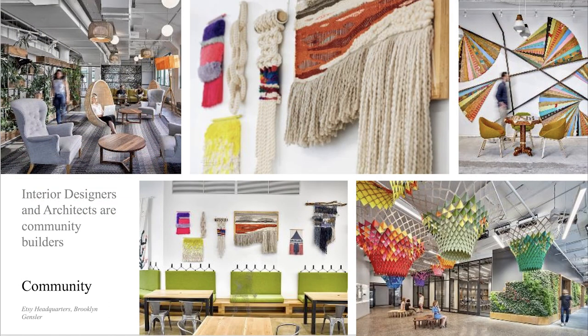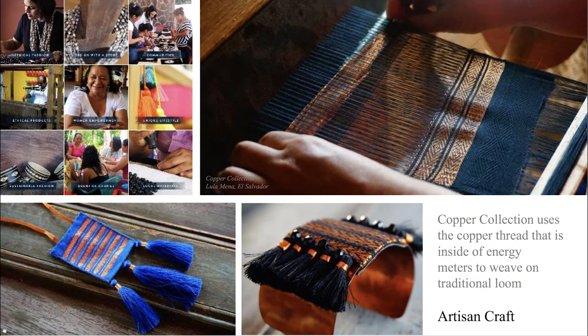Influencer number three is community. Gensler created Etsy's global headquarters, which is located in Brooklyn, by echoing Etsy's philosophy of sustainable craft and displaying interior designs with an importance on creating a sense of community. Each level has been imagined as a balanced ecosystem, and almost all levels feature a kitchen where workers are encouraged to recycle. And influencer number four is artists and craft.